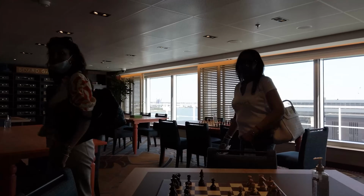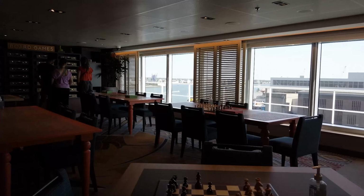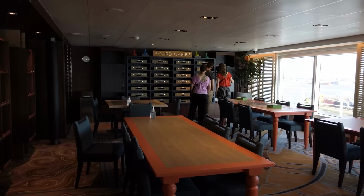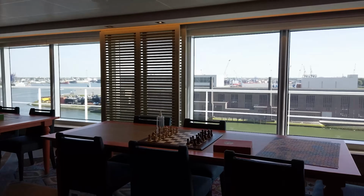Look at this, a game room where you can play chess, all kinds of games, and then they have a bunch at the end of the room here in suitcase type containers. Looks like they have Scrabble, Monopoly, all kinds of board games that you can play here in the board game room. Pretty cool. It's great.